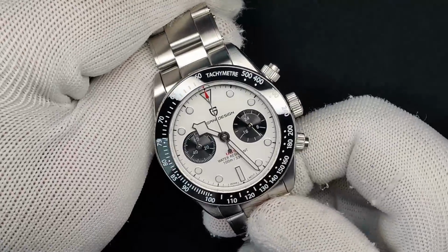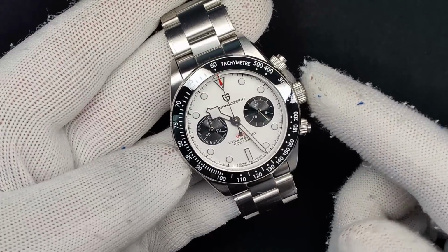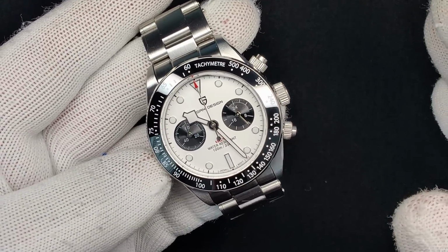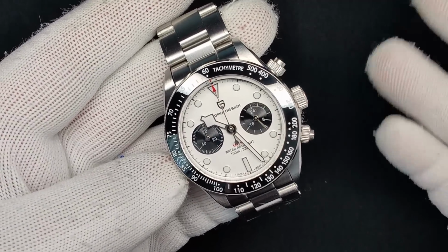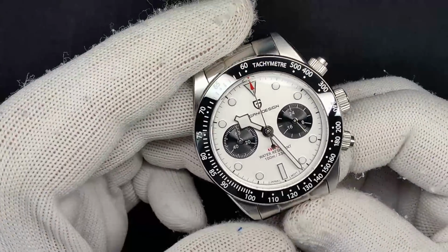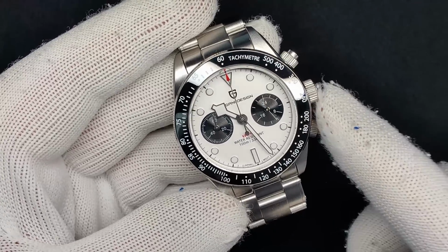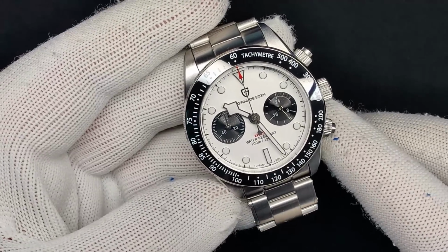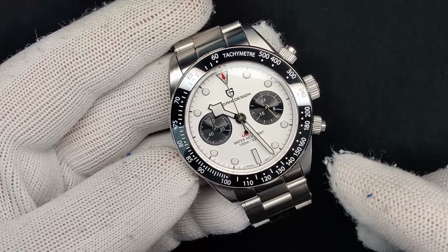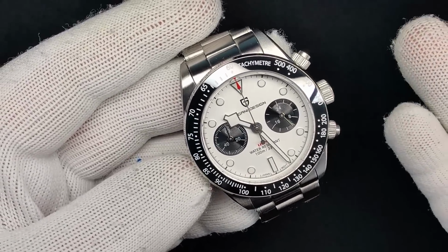So you can get this watch from a variety of stores on AliExpress, but I purchased mine from the Trendy Men's Watch Store. I've used them a ton. This is probably my fifth watch from them, and every time they don't disappoint. I have no problem recommending the store for you guys to get them. The retail price is $100 or $99, but during this last anniversary sale, it's under $75, so that's pretty good.